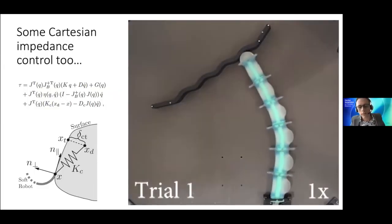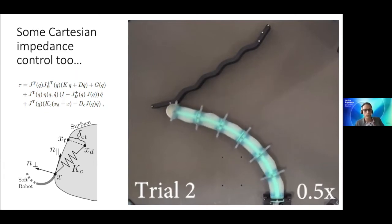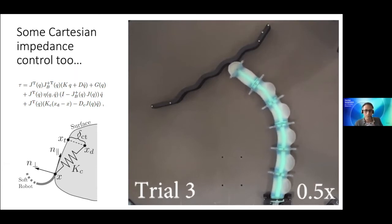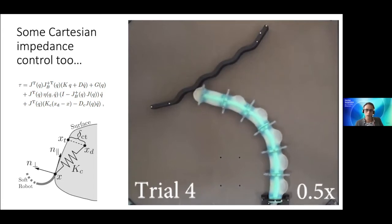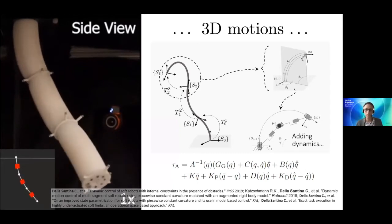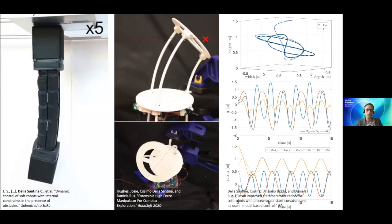And so once you have this kind of framework in place, you can say, okay, let's start to play with different things. For example, let's see how we can reliably interact with the environment, because in the end, this is the main goal for soft robots, I would assume. You can do that with some Cartesian impedance controllers. And we also worked on the extension to the 3D world. It's pretty straightforward once you introduce the right models for working in 3D. And we also applied these results to different kinds of continuum or soft robots.